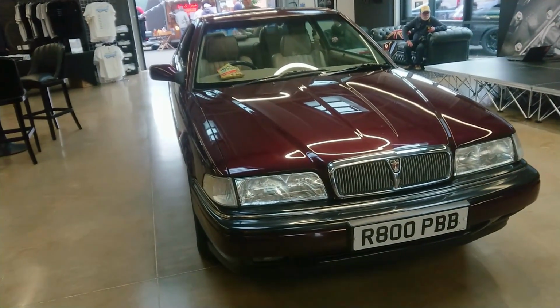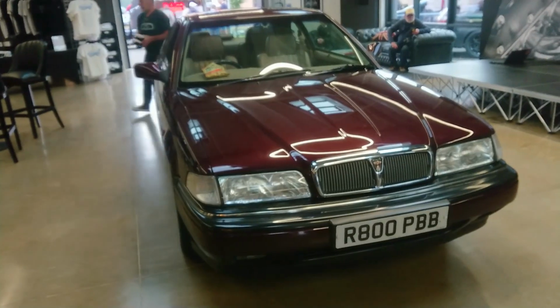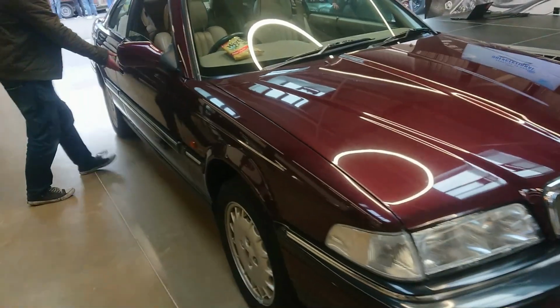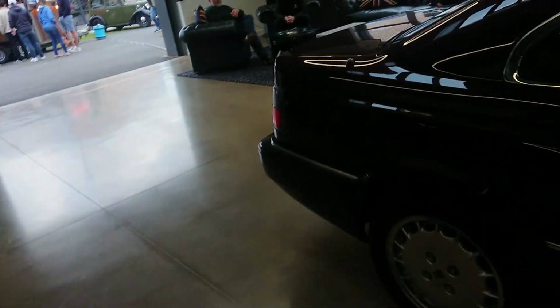So not so fond necessarily of the KV6. I would own a KV6 engine car. I would prefer maybe the 2.7 or the 3 turbo or something like that.